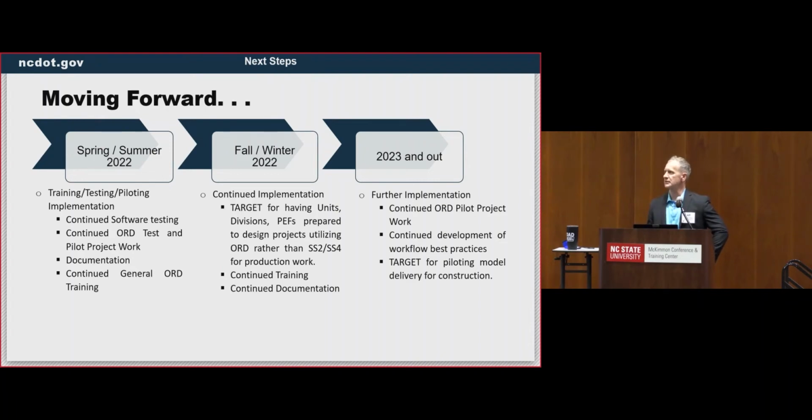And when I mentioned pilot projects, these are true projects out in the field where we have private engineering firms using ORD as much as we can. There are still some workarounds and some units aren't fully there, but to basically generate our plans to let. And we're having some of those come this year where we're letting projects using ORD. They're smaller projects, but we're still walking through the steps and we're getting there. As I noted, in the out years, we really want to see what it would look like to have a target for piloting model delivery for construction. So that's part of the end goal, but at this point, ORD is still going to let plans generating two-dimensional PDF plan profile cross-section type plan sets.